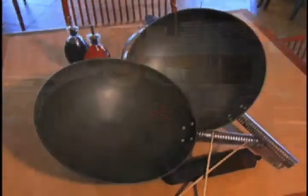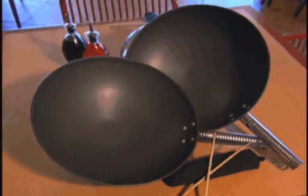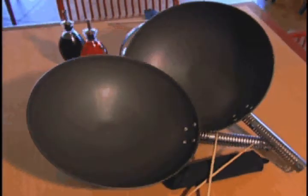These woks from Lloyd Industries are really, really amazing. We've saved money, we're cooking faster, we're making more money by getting more guests through the door. If you want the best wok for your business, this wok from Lloyd Industries is just amazing.